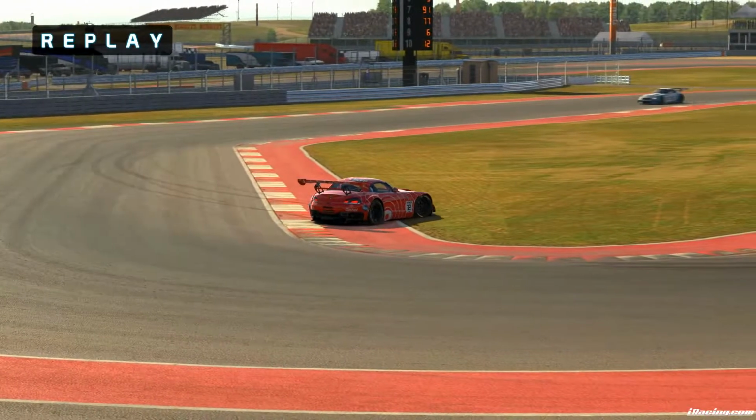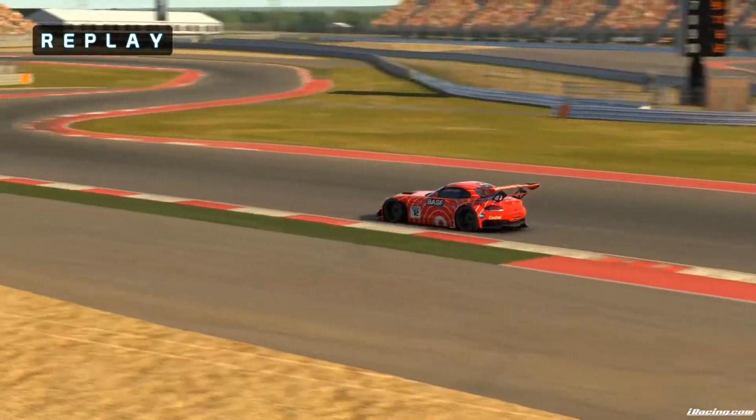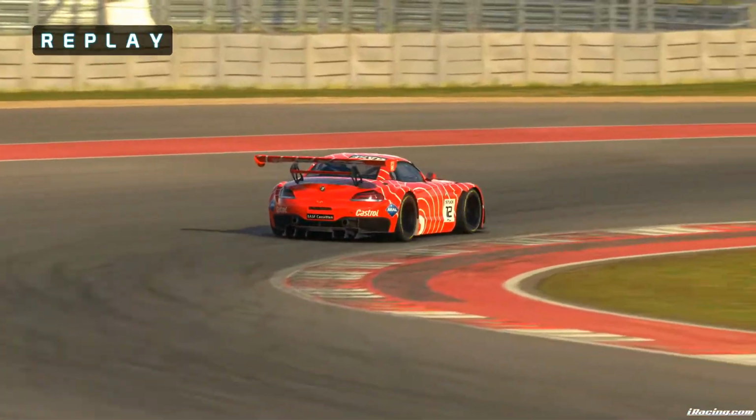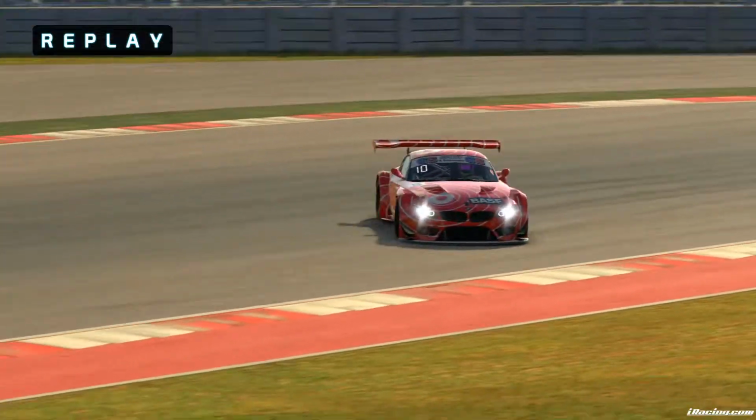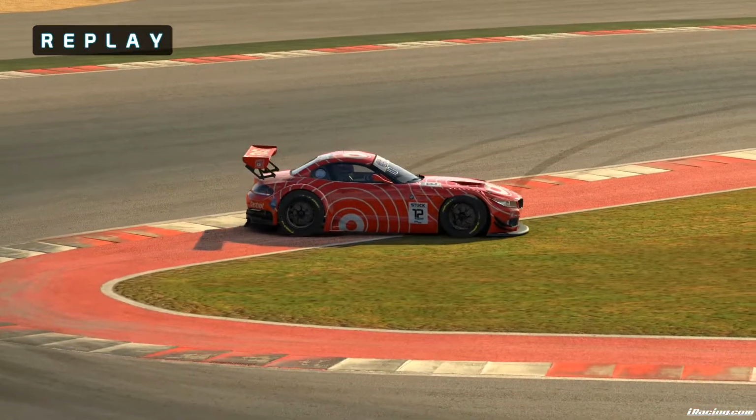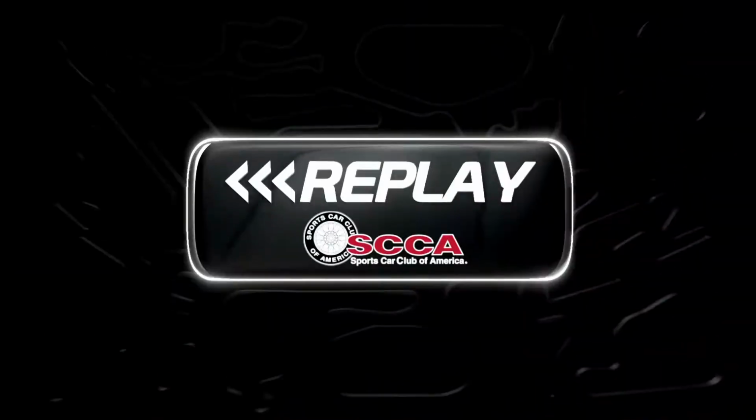Just a slow speed spin for the number 12. Here's another look. He gets on the brakes, and the car just steps out, gets behind in the steering, and locks it up, and it just sends it more sideways.